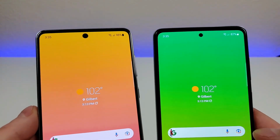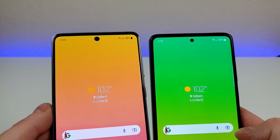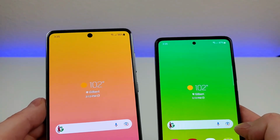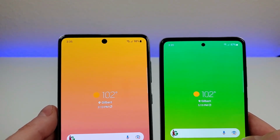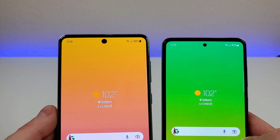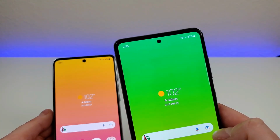Now, both devices do feature hole punches for the front-facing cameras, and both of these cameras are 32 megapixels. You can probably tell, though, that with the A73 5G, the hole punch for the front camera is slightly larger than what we're getting here with the A72.